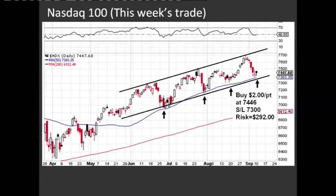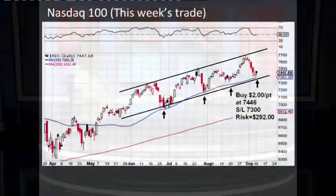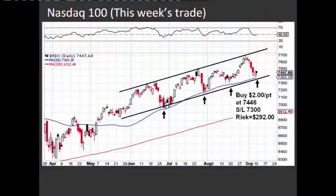So I don't foresee that happening, but you never know. I mean, as we always say in the market, anything is possible, and that's why we always trade with stop losses and with correct position sizes, because anything can happen. But I think from a high probability perspective, this looks good to me. So we've gone in at, as I said, that level. The risk effectively works out at $292, but we'll go through the mechanics of that trade right now.